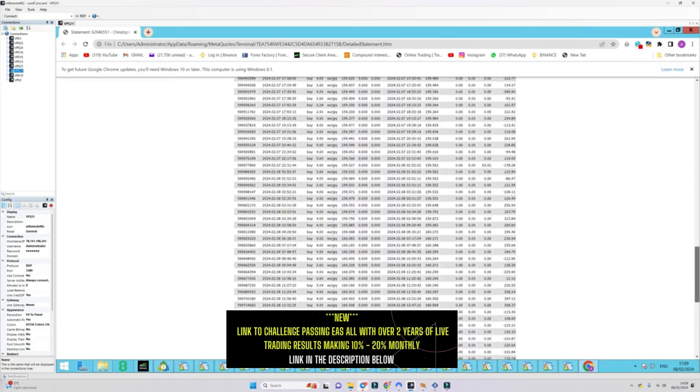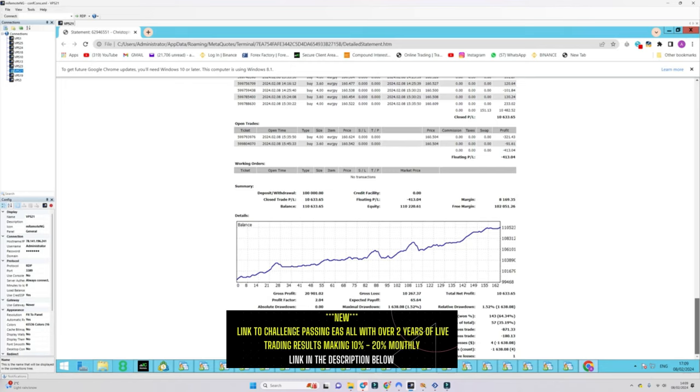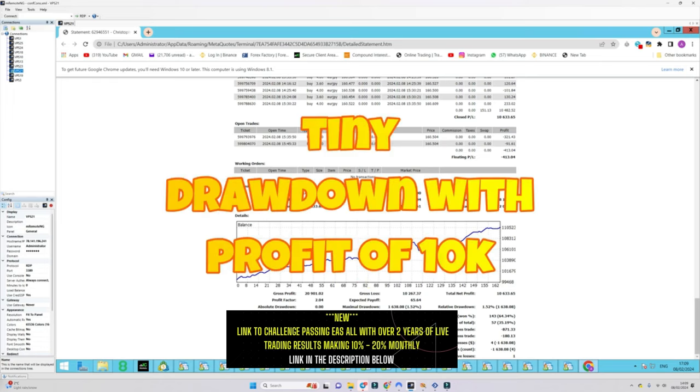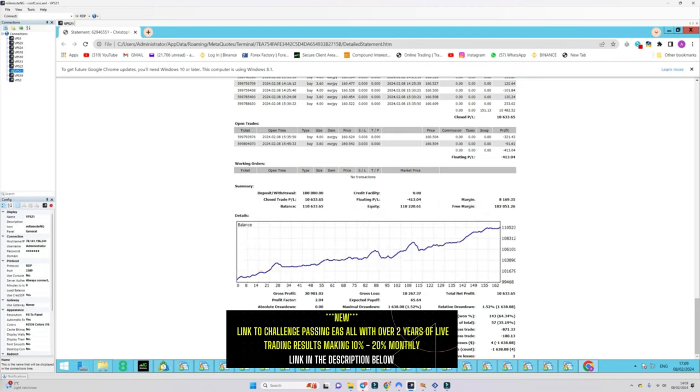Now, you can link to this one individual trading robot, and as you can see, this one trading bot alone has had a drawdown of just 1.5%, and it's given you a profit of $10,633. So that again is how this system works. That is how the AI plugin profit generator works.